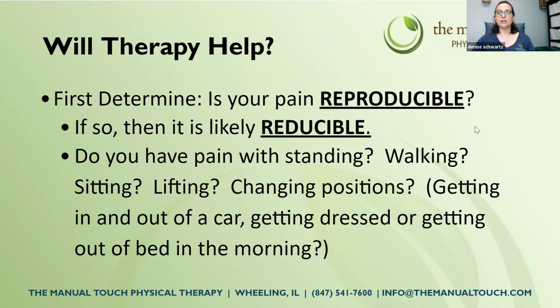So what does that mean? Is it reproducible? Someone comes in to me and tells me, my pain hurts when I sit, but not when I stand and walk. I can lay down and not have pain, but standing and walking increases my pain. If I lay on one side, I don't have pain, but if I lay on the other side, I have pain. That's reproducible. So we know that we can actually help you if it's reproducible.